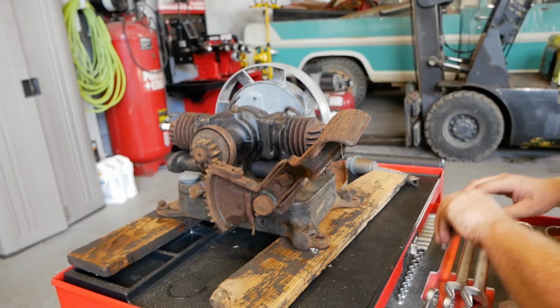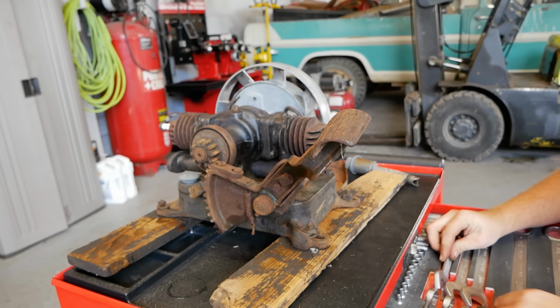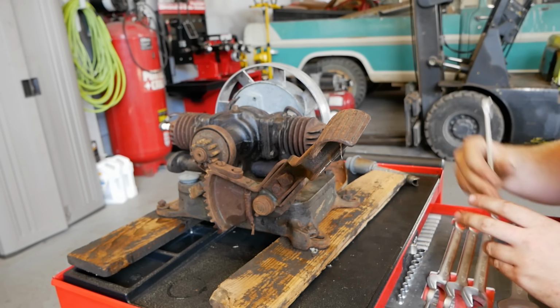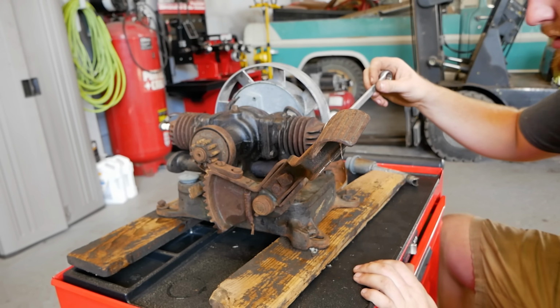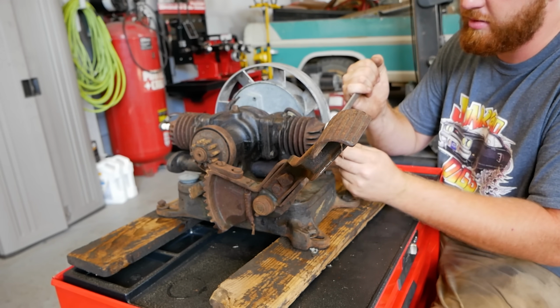This is kind of fun. A lot easier than working on a full-size car. A lot less going on, much simpler. I can put it on top of my toolbox, which is amazing. I'm enjoying this small engine stuff. I hope you guys are too.